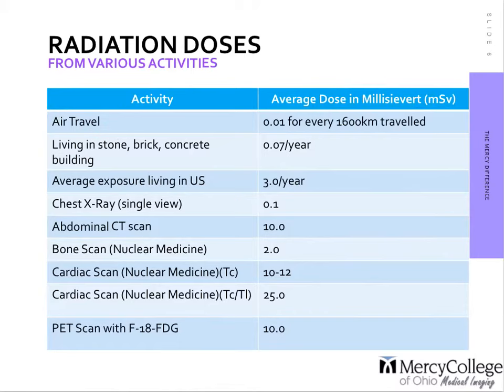The average dose is about 0.01 for every 1,600 kilometers traveled. So if you went from New York to London, which I believe is about 4,500 kilometers, that's like 0.03 millisieverts per year is what you would get for something like that. You look down here at a chest x-ray, you're looking at 0.1 millisieverts per year.